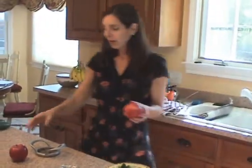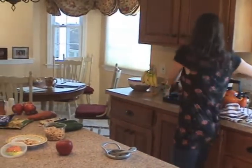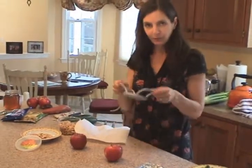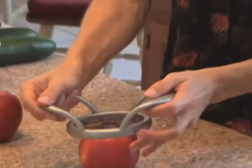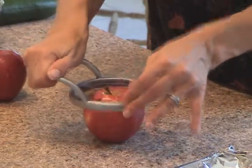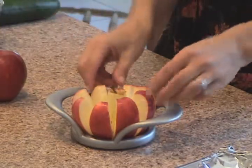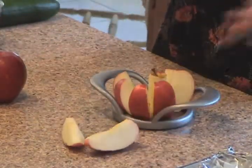Okay, so once you have rinsed the apple and peeled off the sticker, you can buy a slicer. And again, it's just fun for the kids. It's also easy for you. You don't have to peel, you just position your slicer over the core of the apple and let the kids, the first time, press down with you. And there you have your cored, sliced, ready to eat apple snack.